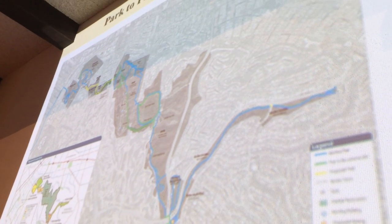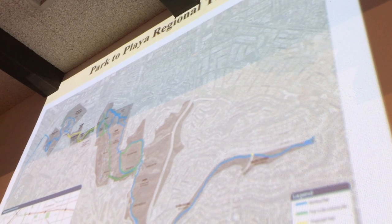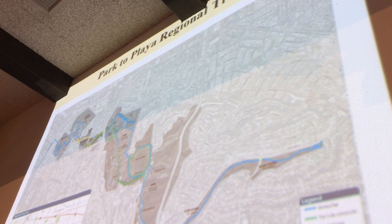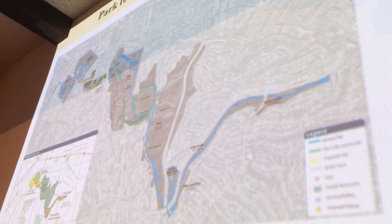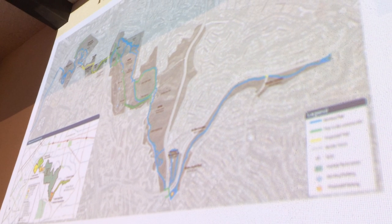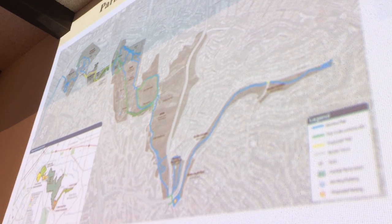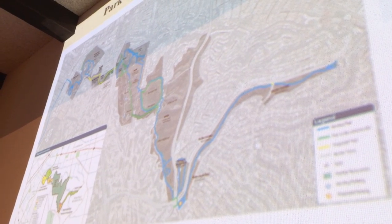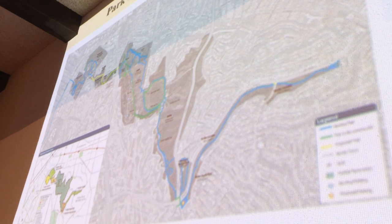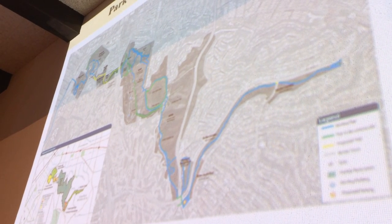The project is part of a larger vision known as Park to Playa Regional Trail. The goal of Park to Playa is to create a 13-mile continuous trail that's multimodal that will connect the Baldwin Hills parklands to the Pacific Ocean. The trail starts or ends, depending on how you want to look at it, at the bottom right-hand corner right there at the Stalker Corridor Trailhead, works its way through the Kenny Hahn State Recreation Area, through a new regional trail to be constructed at a future date and connecting ultimately to the Ballona Creek bike path at Duquesne Avenue.